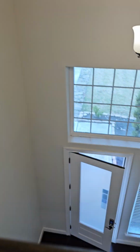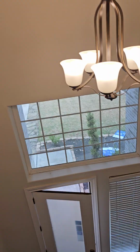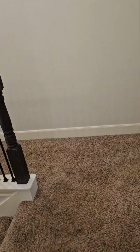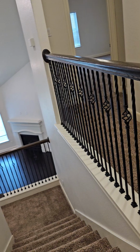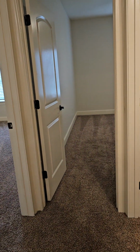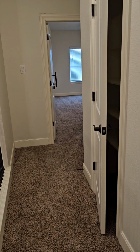Coming out of the media room, you go back to the offices to your left. This overlooks the entryway. Now going back left after you come up the stairs, this leads back down the stairs where you come up. You have a hallway, you have a full bath, two full bedrooms this way. You have a linen closet and a large bedroom that way.